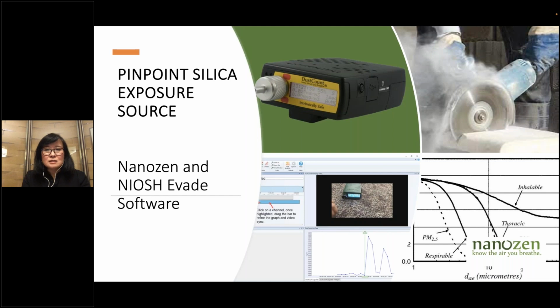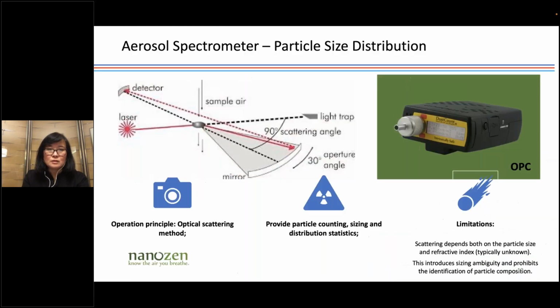And so I set out to try to pinpoint silica exposure sources. We have been working on this, and our real-time monitor can actually match with the NIOSH Evade software, so you can pinpoint where the peaks happen and hopefully find out what happened and eliminate the source.